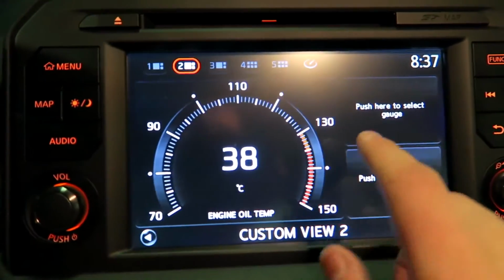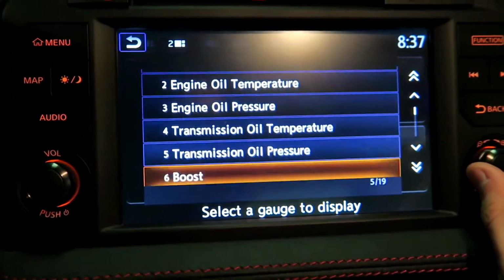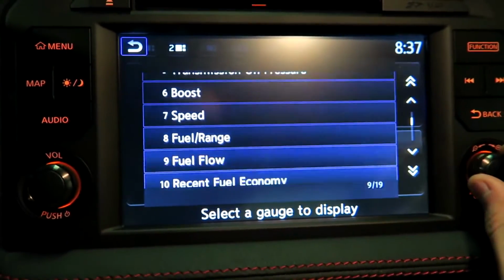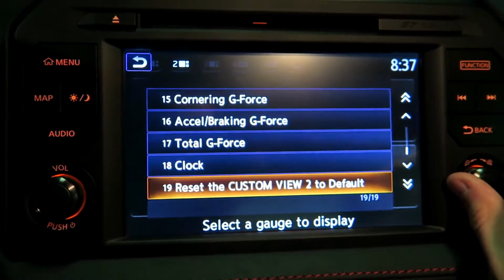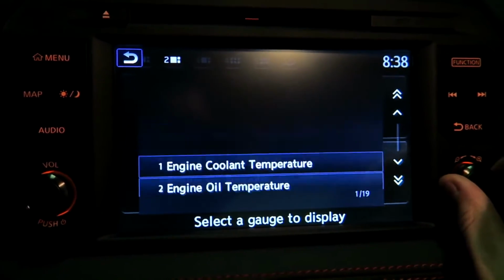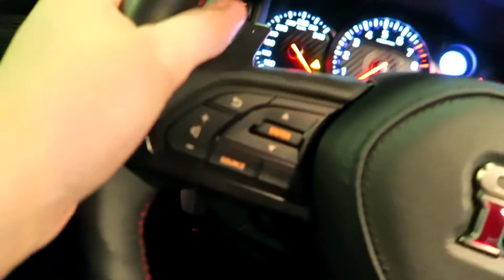Again, you've got all of your old settings, so you can click on one of these and then just put basically what you want down here. You've got all these different settings, boost, speed. I think there's about 17 different settings on my GTR. Let's see how many there is here. So 18, 19, I think that's exactly the same. One big change about the steering wheel is the fact that these paddles are actually attached to the steering wheel themselves.